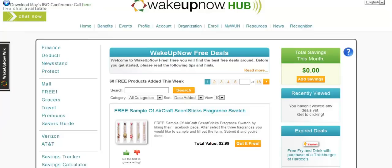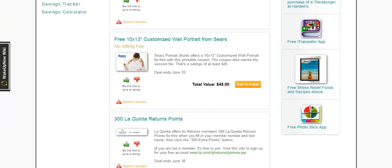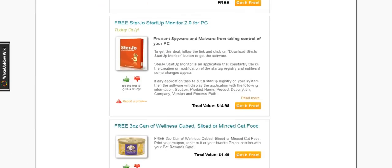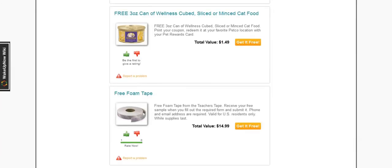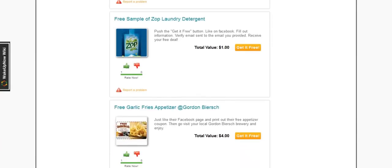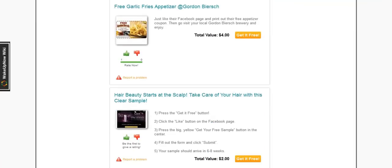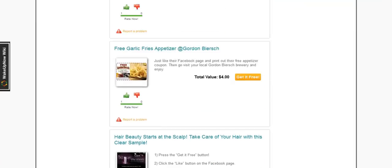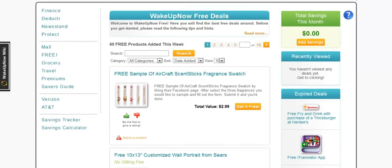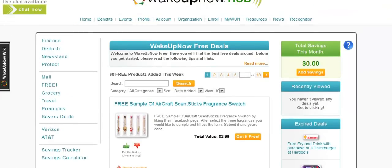$500 in my first month on things that were either I needed or things that I could just get literally for free. Now these things are absolutely free. I've gotten all sorts of stuff through this system, whether it's been shampoo, protein bars, or magazine subscriptions. It has page after page. Every day they're updated of free stuff, and that's why it's called WakeUpNow Free Deals.